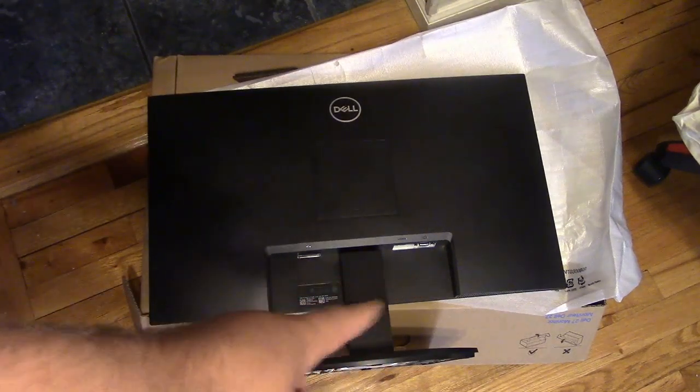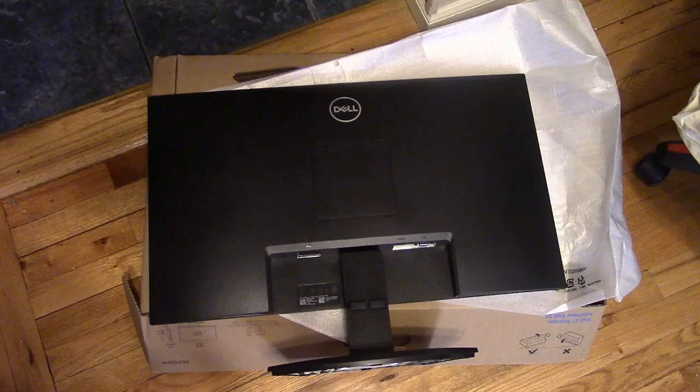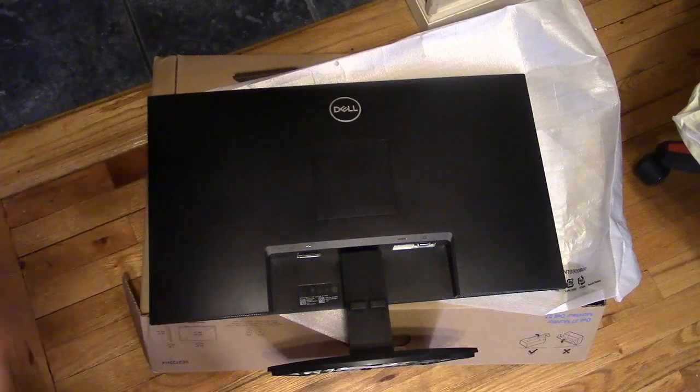What is nice is the VGA connection is all the way on the left side, which is exactly where the old one was. So that means I don't need to extend that cable or anything. That just happened to work out. I couldn't have planned that because they don't show you where it is online. And the power over there is kind of just like the other one was, so it should work.